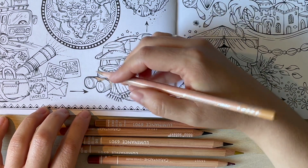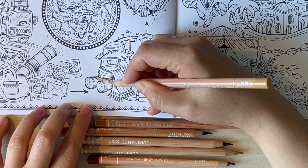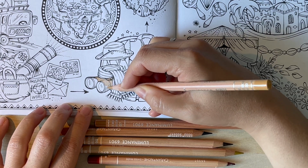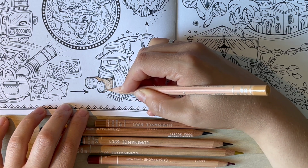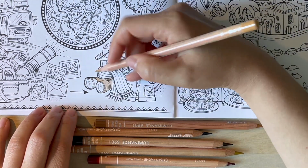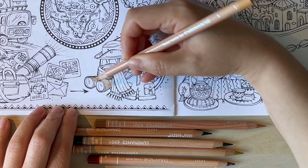Then I'm going to go in with a mid-tone and then a darker tone, and I'll add even a little bit of black at the end. And of course the actual glass surface of the binoculars will be in blue. And today I'm also using a little bit of Posca pen at the end, just for a bit of reflection in the glass surface. That will be it.